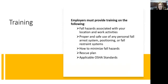Training is critical. Employers must provide training to employees so that they understand the hazards of their work areas for each job that they are conducting. They need to understand the proper and safe use of a personal fall arrest system, a positioning device, or a fall restraint system, how to minimize the fall hazards in the work area that they are working in, the rescue plan, how do you initiate it, and what are the elements of it, and then the applicable OSHA standards for the particular equipment that they're using, whether it is a fall arrest system, whether it's a scissor lift, whether it's scaffolding, whether it's ladders.